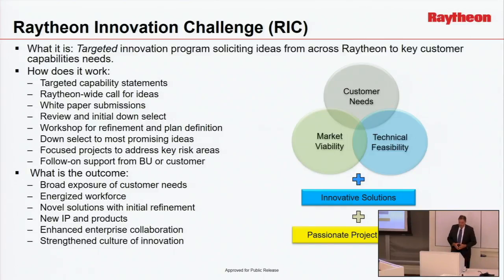Targeted capability statement. So I work with the businesses, look at what the government is asking for and pick some key areas. It could be either a capability gap where we need some new ideas, GPS denied navigation would be an example, or we need some things for non-lethal defense. Or it might be an application of new technologies. You might say, well, machine learning is a big area. Do people have any ideas on how we could use machine learning for our products? So tell me about that. So we do both of those.